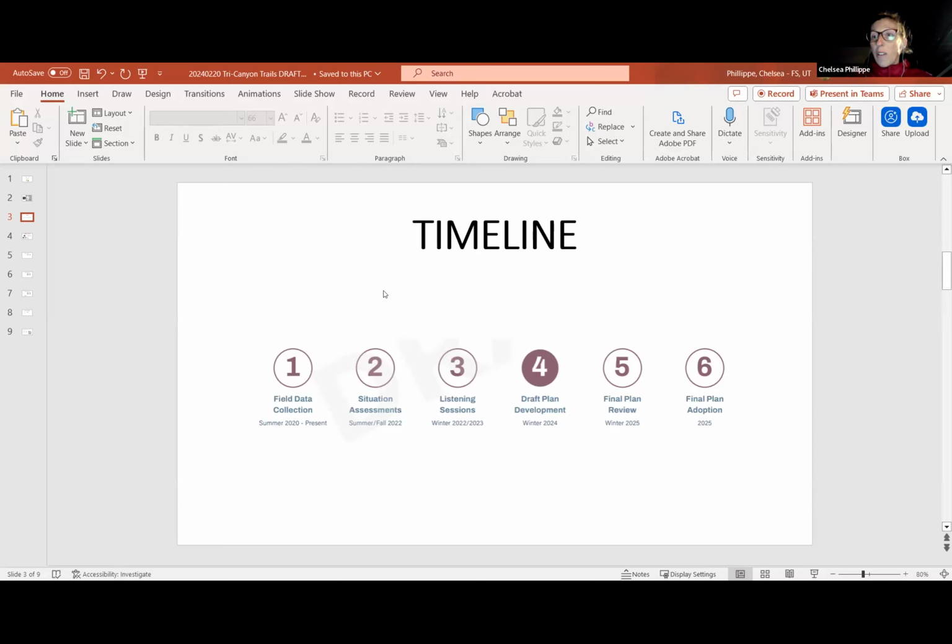So we've taken all of that information, all of our policy information as a Forest Service, all of our expertise, and we drafted a plan. It's a big picture, more conceptual plan. And that's where we are right now on this picture. We're at number 4. And this is actually like the sneak preview. Our plan doesn't actually come out until next Friday.